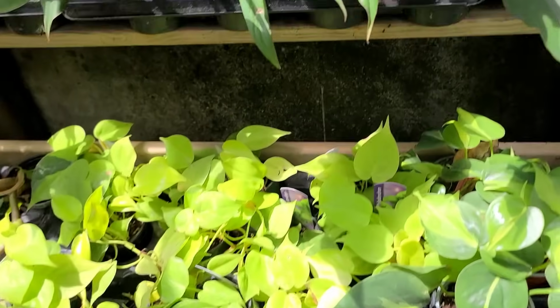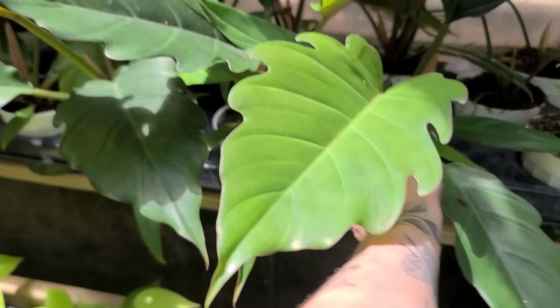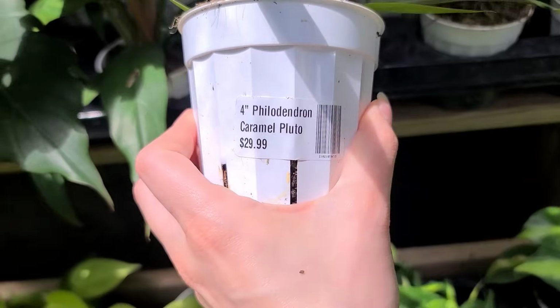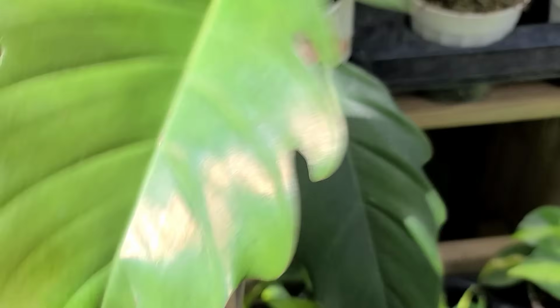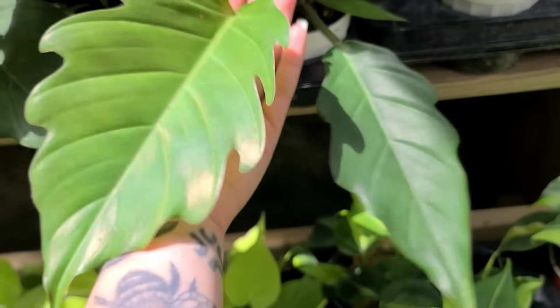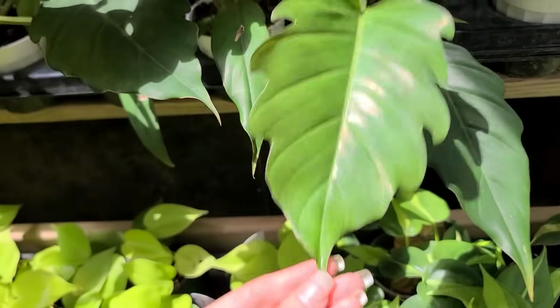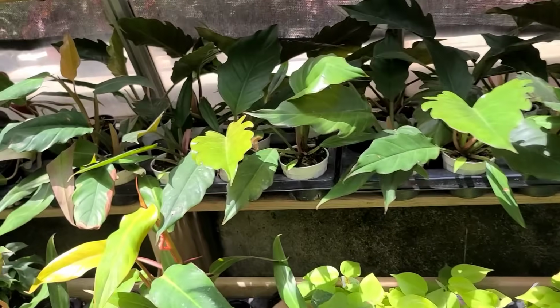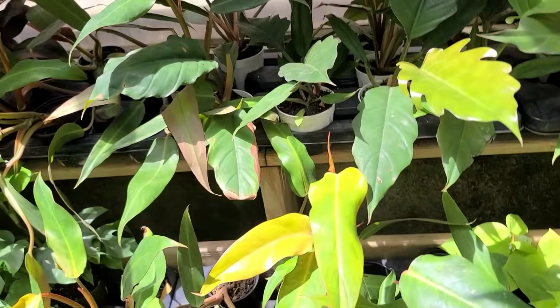Some Brazil. These are cute. These look like the chocolate ones. Philodendron, no, Pluto. Oh, okay. So it's the green caramel marble. I got the variegated one recently, and it's really pretty. So I'm excited to watch it grow.